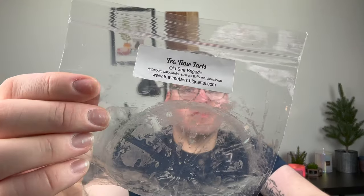So, Tea Time Tarts. Slowly getting through these. I do not care for Tea Time Tarts. Driftwood, Palo Santo, and Sweet Fluffy Marshmallows. You can literally see the imprint of it. It's gooey when you break into it. I've said that before. Very weird. It doesn't fully melt in the warmers either. It just sits there and it's sludgy.